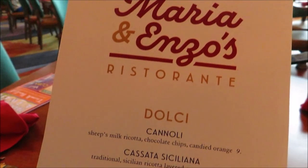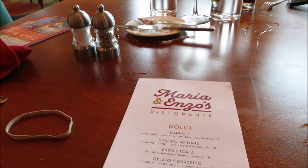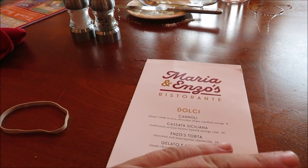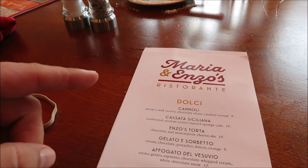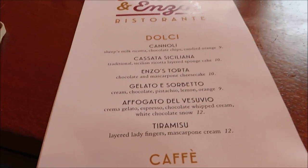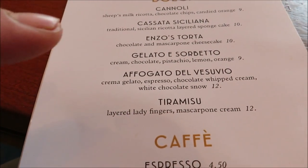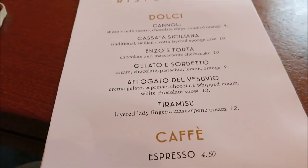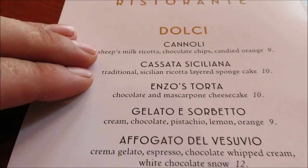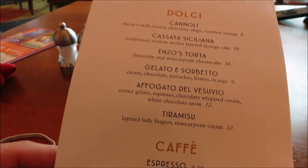But we're gonna skip out on the dessert here because if you come to this restaurant, you know that it's basically one gigantic restaurant, this plaza, between the Edison, Maria and Enzo, and Pizza Point, and also the Hideaway Bar. And if you look right here, this tiramisu is $12. If you go upstairs to Pizza Point, you get the same exact tiramisu for $3.50. But it's a smaller portion. And the same thing goes for the cannolis and basically all of them. So what we're gonna do is we're gonna have our desserts at Pizza Point.